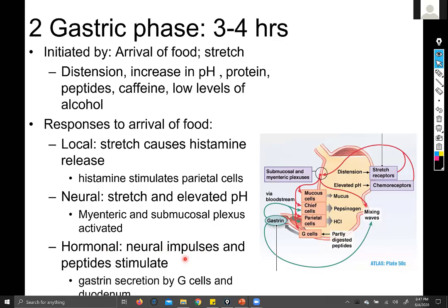There's also hormonal responses. So neural impulses and the presence of peptides stimulate gastrin secretion. We talked about gastrin, that's secreted by those G cells, and that's going to kick off the process of digestion by activating chief cells and parietal cells.